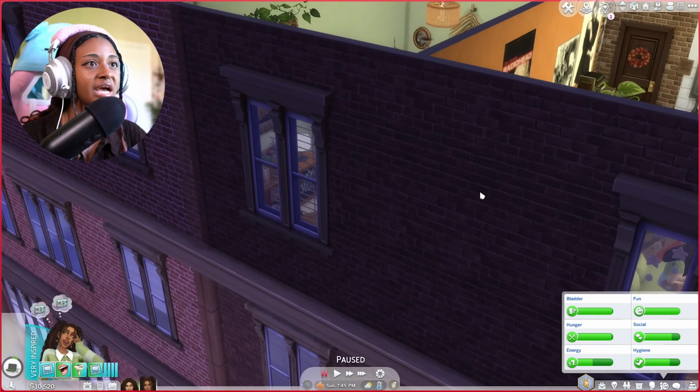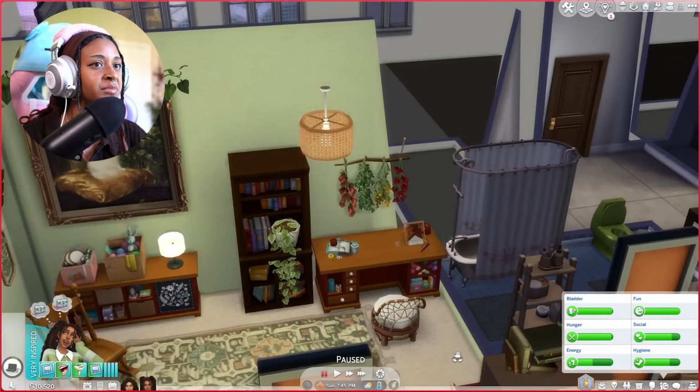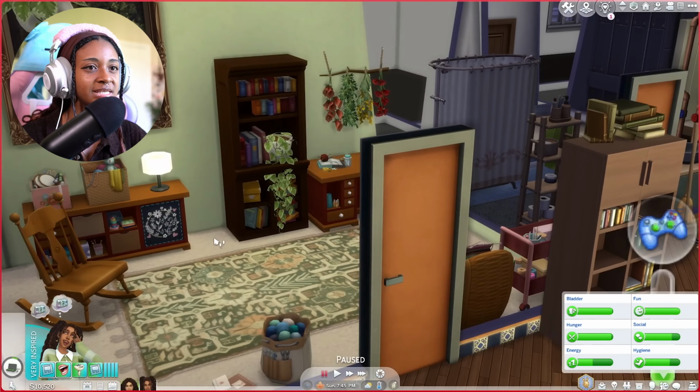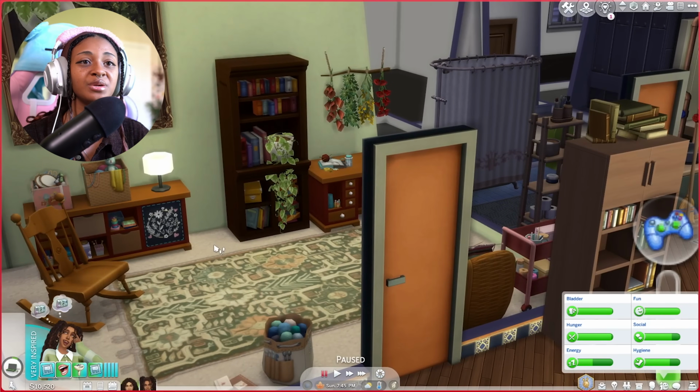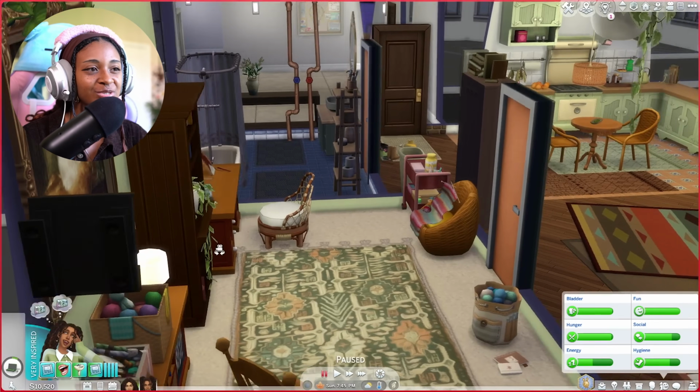And the last room that I have to show you guys is the arts and crafts room. I'm gonna put the walls down a bit. So this is where Lila is gonna be living. She's gonna be putting in all her effort and work into making her dreams come true, okay?